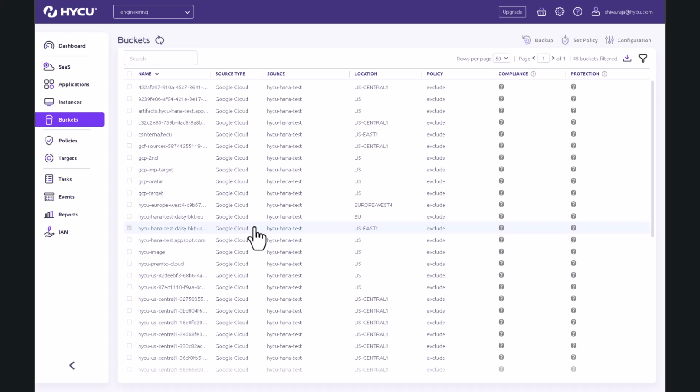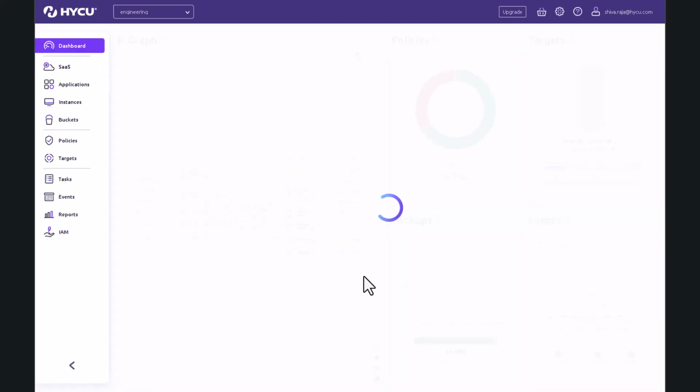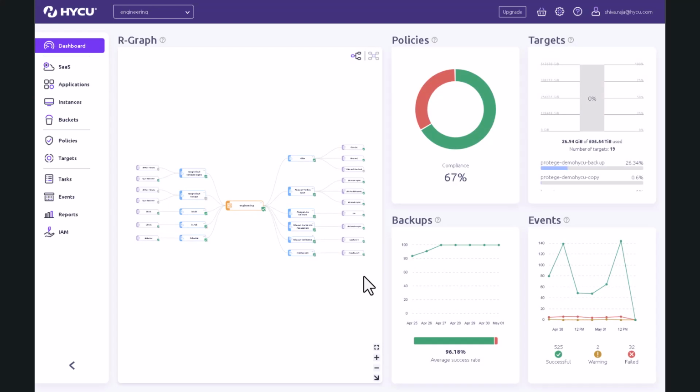So I can keep going on, but we are pretty short on time. But this gives you a pretty good high-level overview of how we can truly offer a single pane of glass when it comes to protecting your diverse set of workloads that run within and outside of your Google Cloud infrastructure. So I hope that answers your question.